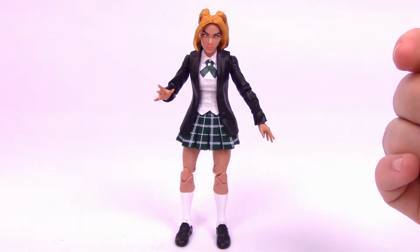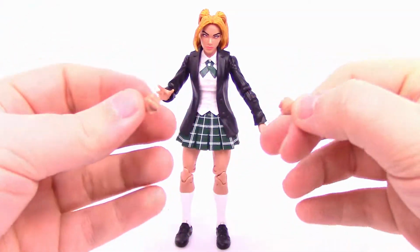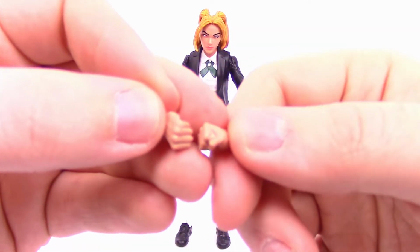She comes with some accessories. She has 2 fist hands, so if you don't want the 2 mystic or telepathic hands or whatever, she does have 2 fists.